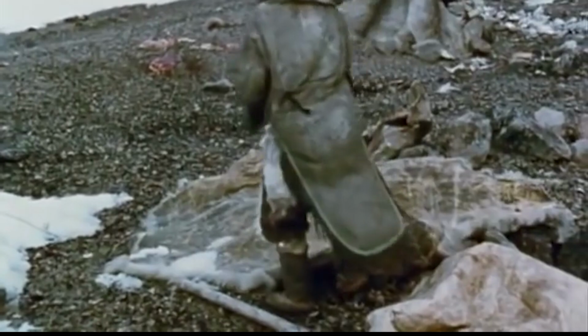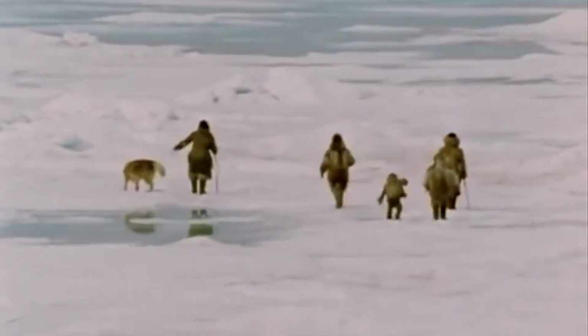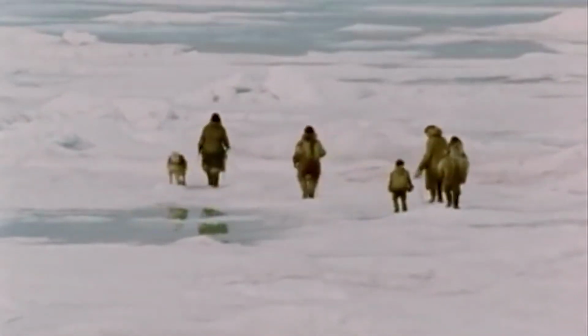Without access to manufactured materials, they turned to their surroundings for everything they needed, proving that Mother Nature had already designed the perfect cold weather materials. The secret lay in their expert use of animal products, each carefully chosen for its unique properties.